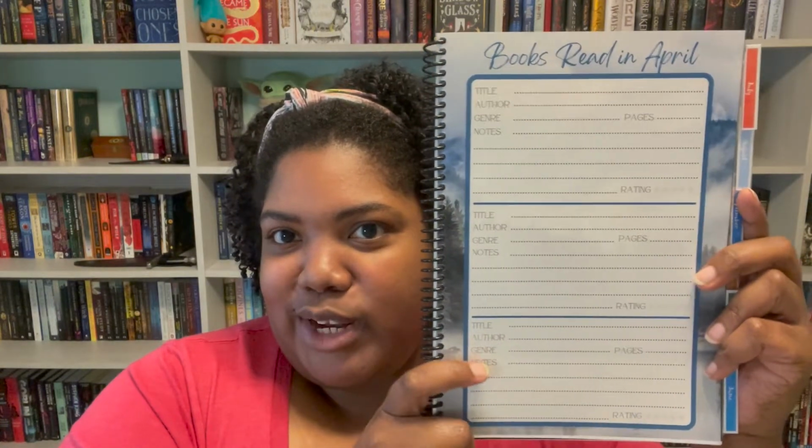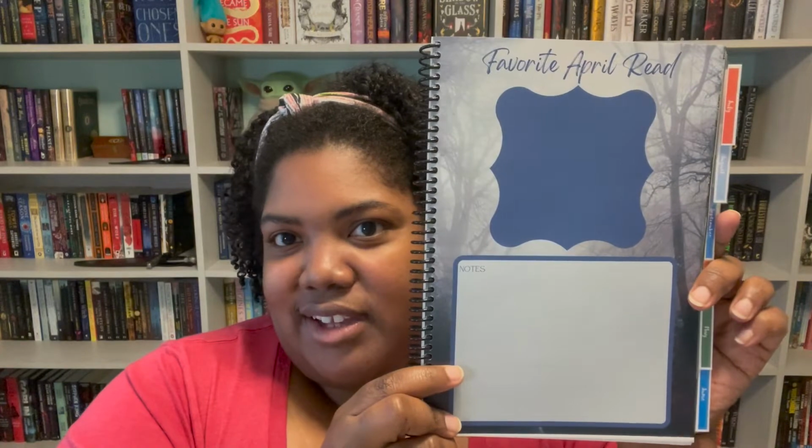And in April, our theme is mountains. And this quote is from A Game of Thrones by George R.R. Martin. So pretty. And I'm really happy I went with a blank TBR page because this will give me more flexibility. And we can always use that. And our reading wrap-up pages. So pretty. Favorite read page.